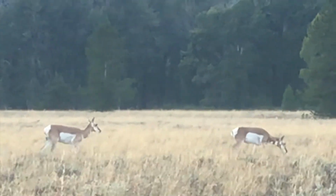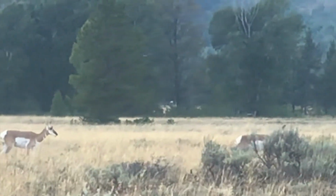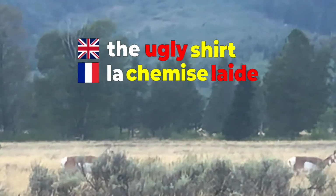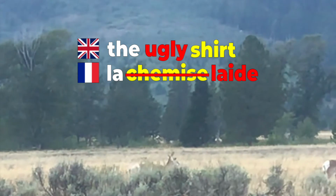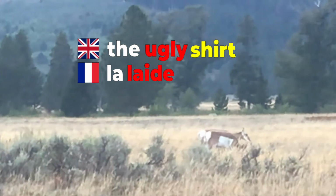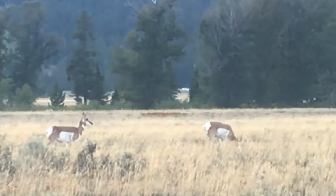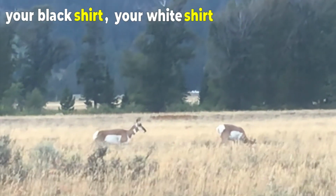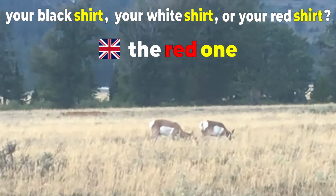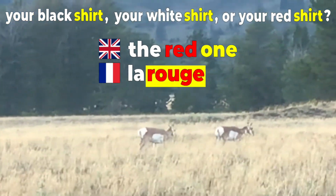And now the number 2 way French is more efficient, using adjectives as nouns. French nouns and adjectives work closely together in a flexible way in that once you have established what you're discussing, you can omit the noun and use the adjective as a noun. You can't usually do that in English. English typically requires that you use an extra word, the pronoun one. Imagine you're trying to decide whether to wear your black shirt, your white shirt, or your red shirt. I'll wear the red one. In French, the red one is la rouge. No need for a pronoun because the adjective is the noun.